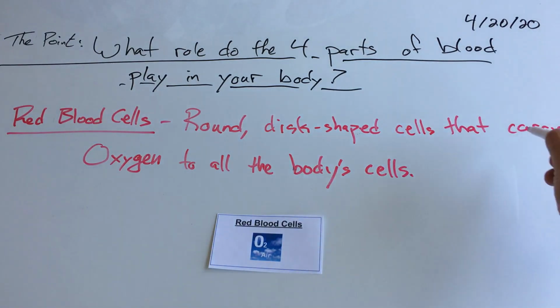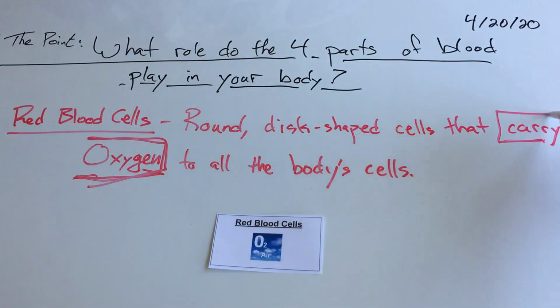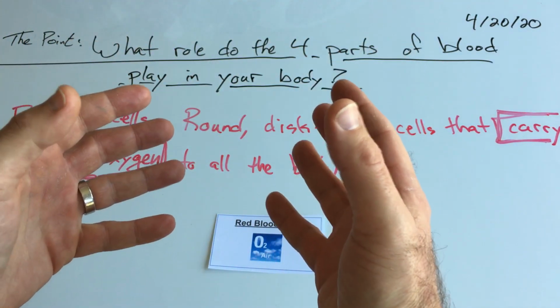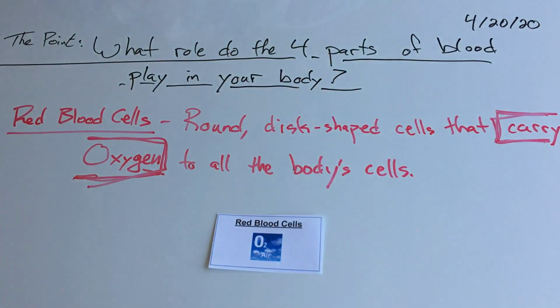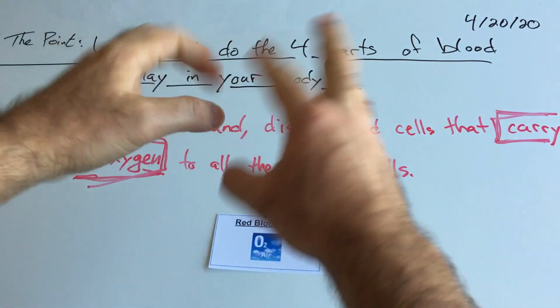So what does it do? It carries oxygen. So this is the big thing. Red blood cells carry oxygen. Now, in some sense, that sounds really easy. Oxygen's super light. Look, I'm carrying oxygen right now, and I don't even feel it. But that's also why it's difficult to do, because it's a gas. I can't grab some oxygen, put it in my pocket, and then, if I'm drowning, just pull it out and go, thank you. Really glad I grabbed that handful of oxygen earlier, right? It's a gas. It's really hard to grab onto.